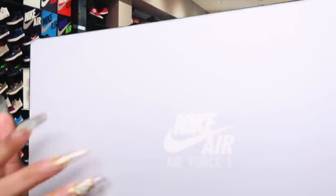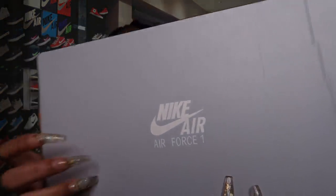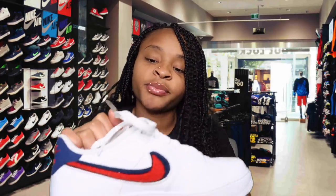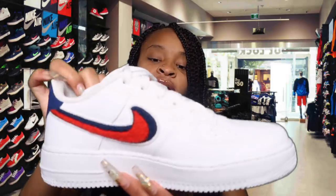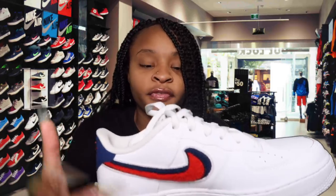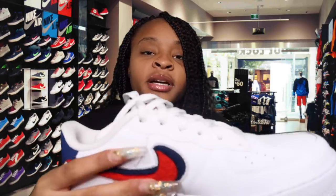So let's put the box inside. When you open up, the shoes are inside, and like I said, they're University Red. They're not just regular ones. So this is what the shoe looks like. It's just a pure white shoe, but on the Nike check sign it has a navy blue and a very vibrant cherry red color.